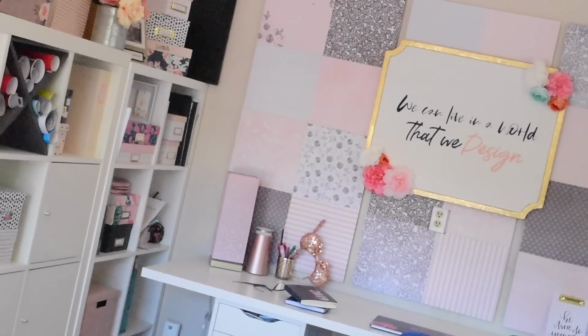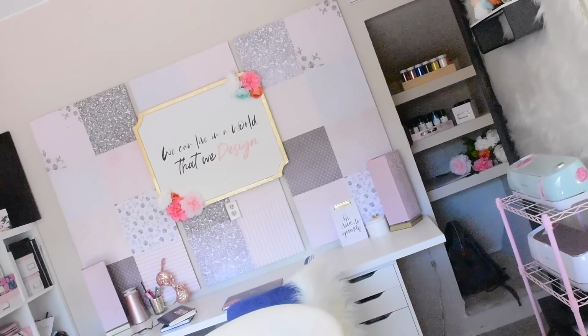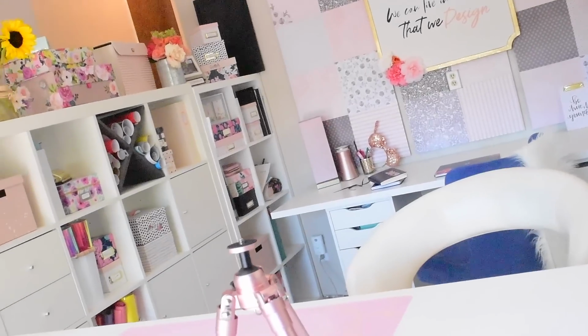And that's basically it. That is my craft room. Again, I will share things with you as I add to it. I still have my lights and everything from my old office that are probably not going to come into this space because I love the natural lighting in here. But I will need to store them somewhere, so I may share some of our other stuff. I will definitely be sharing our guest room with you guys when that's done.